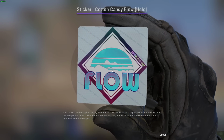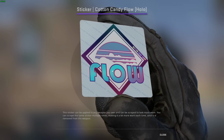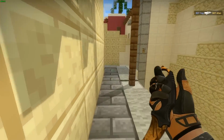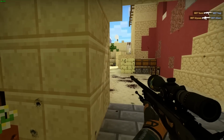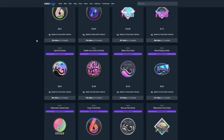Now, these pretty much went against all odds where people thought we weren't going to get anything good, let alone an operation this year. We had something completely different. We also had the most diversity in stickers in an operation we've ever seen. With player counts rising and the demand for them, you would think a lot more were bought and unboxed, but that wasn't really the case. Now, as you can see on these pages, there's quite a few of them, and this is just one collection.